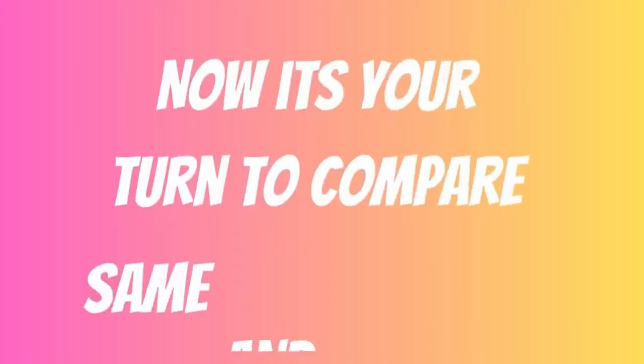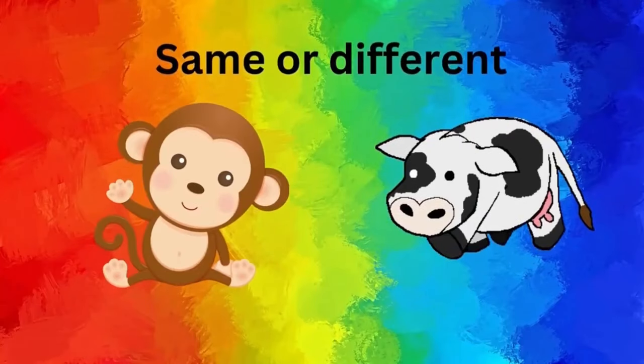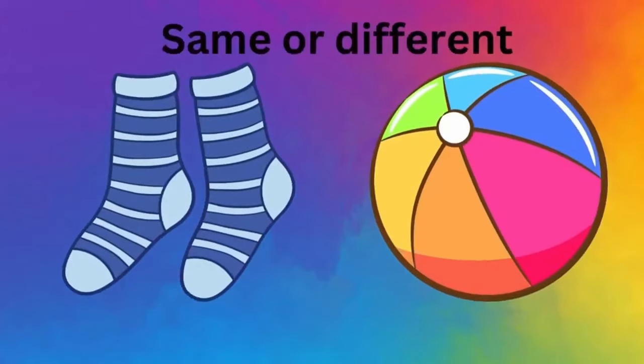Now it's your turn to compare same and difference together. Let's go. Are these animals the same or different? If you chose different, you're right. Are these things same or different? If you chose different, you're right.